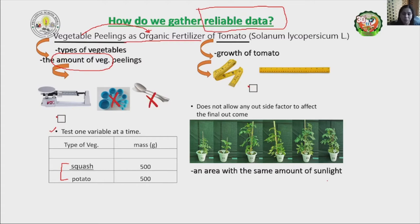So how do we record the data now? At first, it is very important, prior to the treatment of your organic fertilizer, that you measure the initial height of these plants. By the way, when you use the tomato, make sure that the tomato plants come from the same area also. Is it from Jordan? Is it from Qatar? Is it from Oman? Because that is also a factor that we have to consider. Make sure that they belong to the same family.